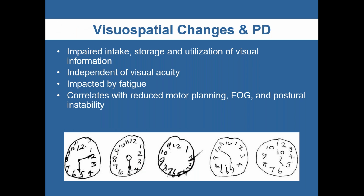Some of the visual spatial changes we might see in people with Parkinson's disease can be observed even in a simple clock drawing, like the one at the bottom of that slide, in that there's some difficulty with motor planning or utilization of environmental information that is taken in visually, to be able to apply it in the environment. Typically visual acuity is not part of these issues. It really is more of a motor planning issue, getting the visual information put together and concise in the brain, and then bringing that to function. And as Julia mentioned earlier, vision can be impacted by fatigue. So a lot of these non-motor symptoms tie together.